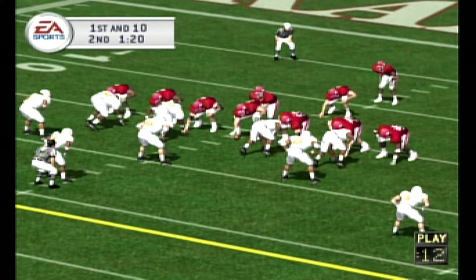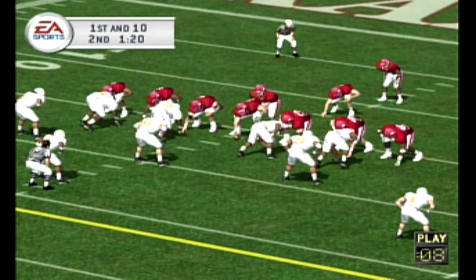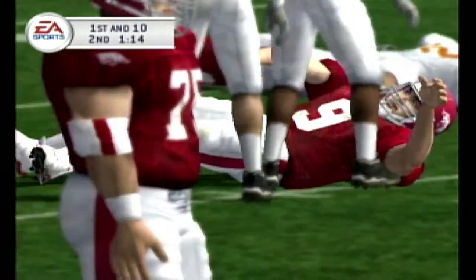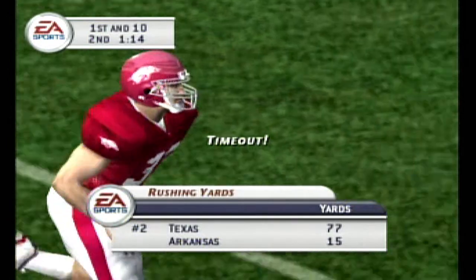The Longhorns put four men up front. They'll run the option. Fakes it. He laterals. He spins around. Tackle at the 20-yard line. The Razorbacks are going to take a timeout, and they'll have two remaining.